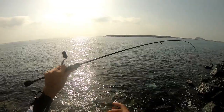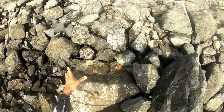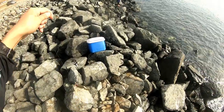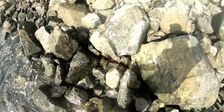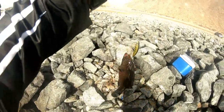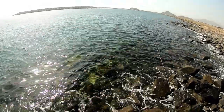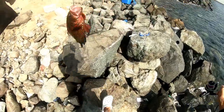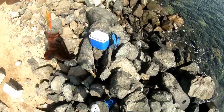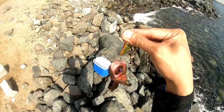So, dexterity rod guys, Chirinoya dexterity. Talaga ito makulit. Natamaan sa ulo. Nice color guys. Red grouper. Grouper guys. Okay, this is my lure, using a 5 grams lure by Chirinoya.